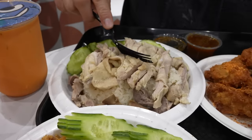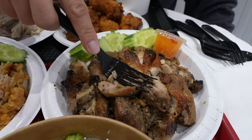Hey, I'm telling you guys, when spots specialize in one thing, you know it's gotta be strong. I'm about to have Thai chicken rice four different ways, all right? So here we have cow moon gai, the classic. This is poached. Here we have the fried one. This is cow moon gai tod. And then we have gai yang, which is the roast chicken.